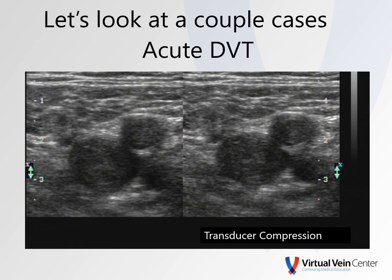Here's an acute DVT in a common femoral vein. We can see transducer compression, distended vein, incompressible. This is pretty easy to diagnose.